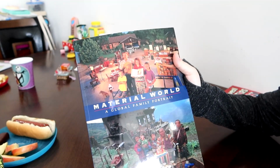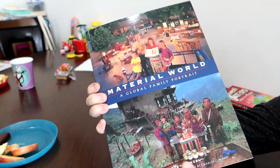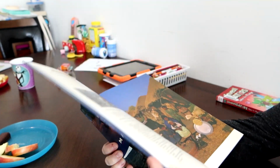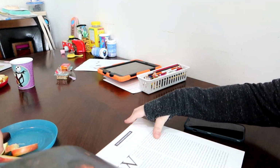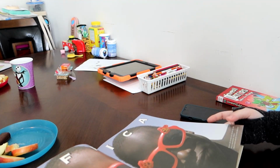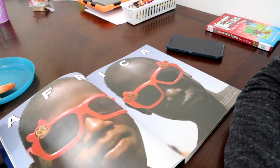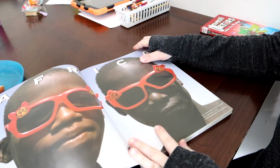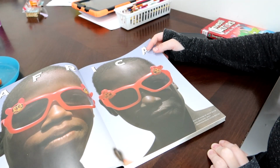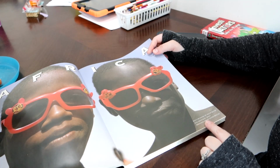While the kids eat lunch, we are going to read a little bit out of this Material World book. I like this. We haven't dove into it too much, but we've looked at it here and there. I think today we're looking at page 14. The photography in here is beautiful. Let me point this down a little more so you can see. We're looking at Africa. This is a picture of boys on the bank of the Niger River.